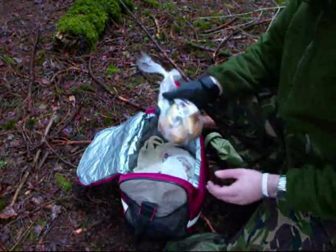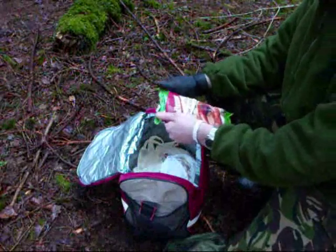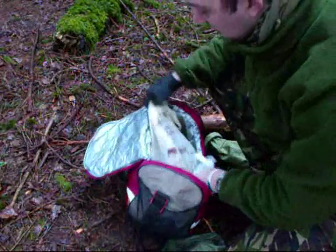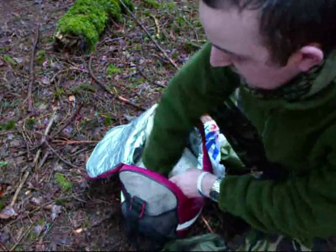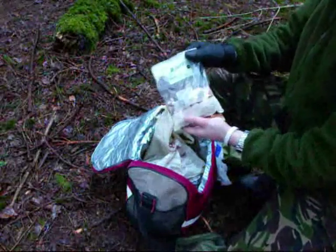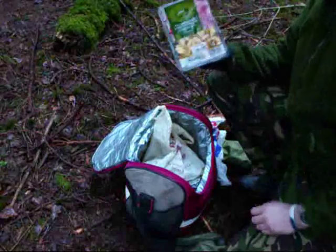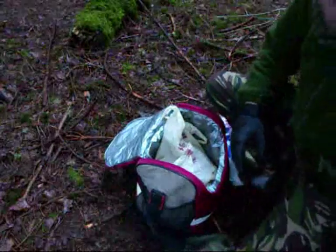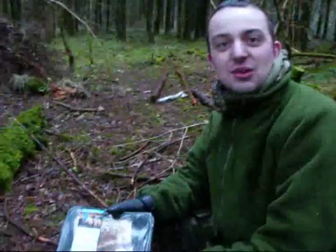Okay. Packet of pears. How much were they? Free. I believe there's two of those. Two of mushrooms. Sliced mushrooms. Can't go wrong with that. Fresh pasta. Fresh pasta sauce. Nice slab of seasoned belly pork.